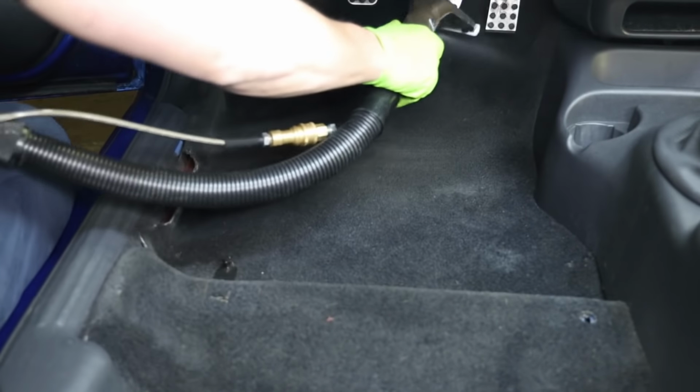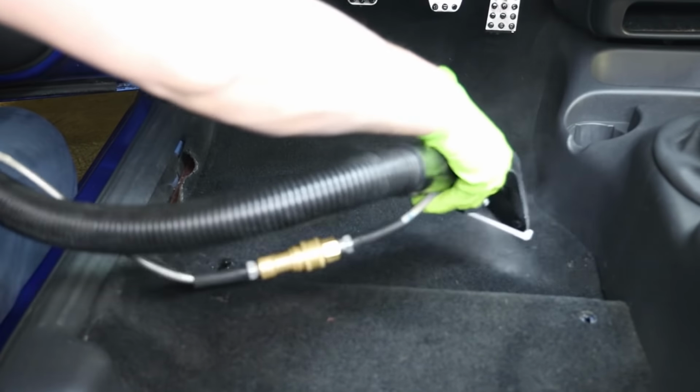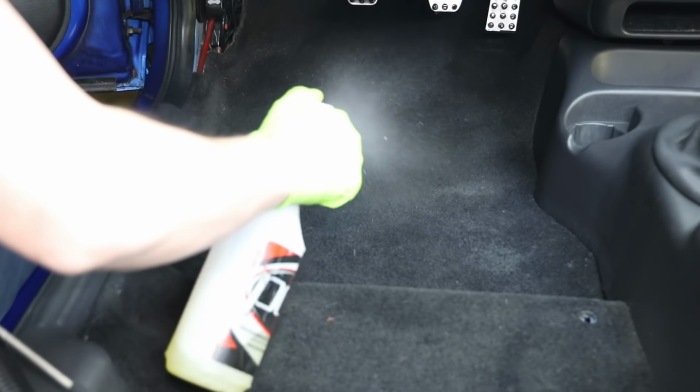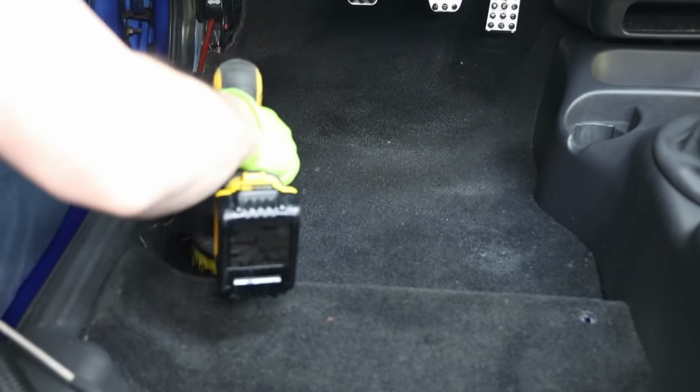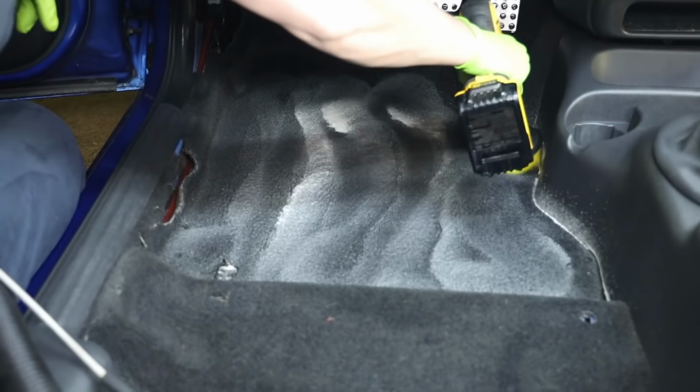So for any kind of extracting, our process is always the same. We start out by dampening the carpet a little bit with some water out of the extractor, and our extractor only has water in it, no soap, nothing like that. And we'll spray the soap on from a separate bottle and then drill brush it in to agitate it, and then we'll go ahead and extract it with the extractor.